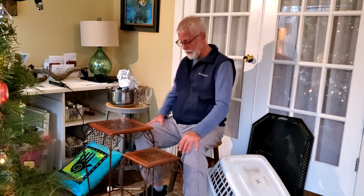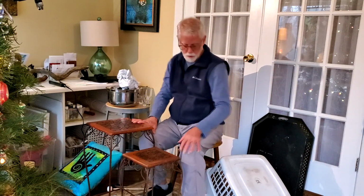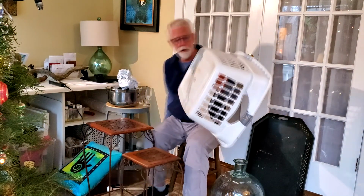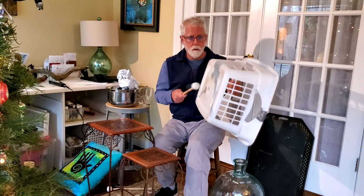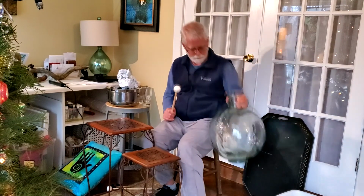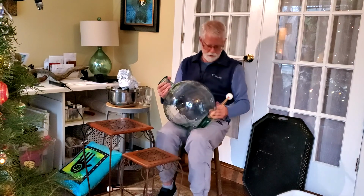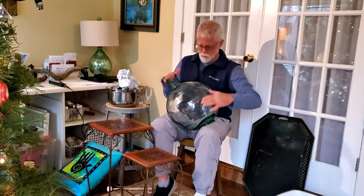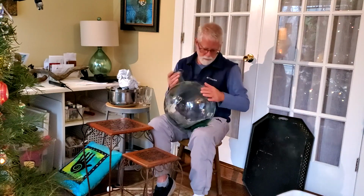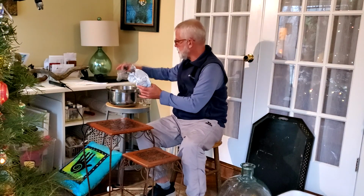So we're talking about two plant stands that have a pretty nice wooden top. We'll be playing a lovely laundry basket. Yeah, and we've got this glass plant holder or something. I don't know what you'd call this. Okay, we have an Amazon package and a bag of something.